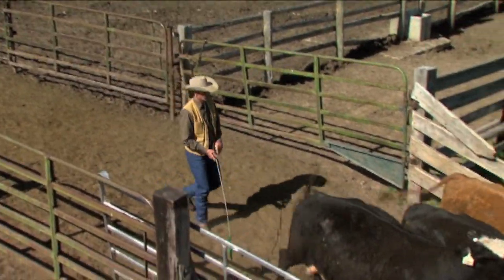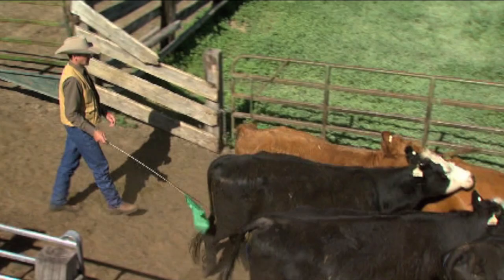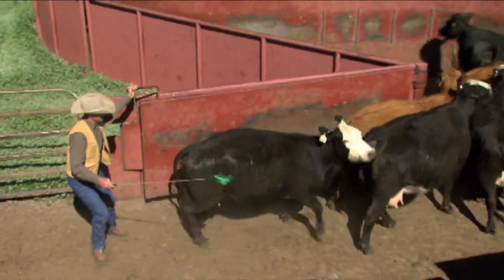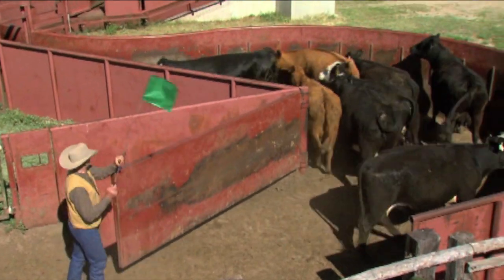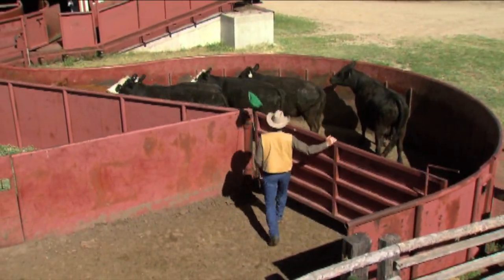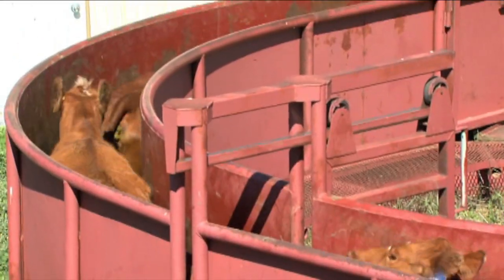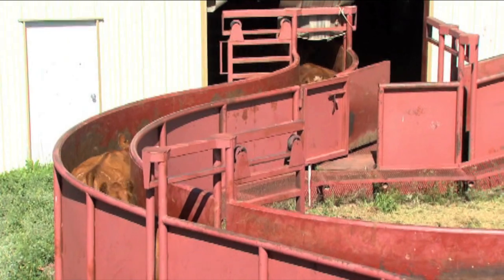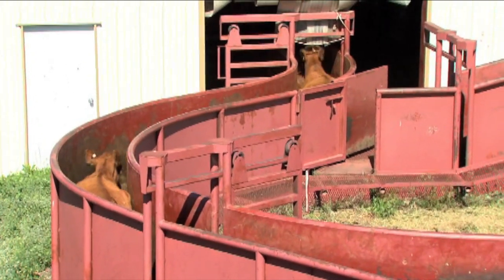One thing that's really important is handling small groups. They've been bringing up small groups of cattle. Also notice that this crowd gate's just put here on the first notch. Normally with crowd gates, I just put them on the first notch. I don't push it all the way around the pen. Crowd gate, that's your emergency brake. You only need that if an animal starts to turn back.